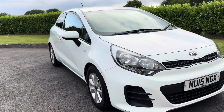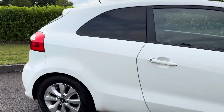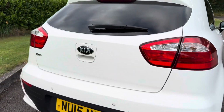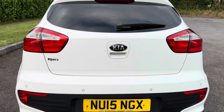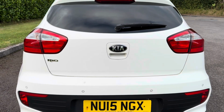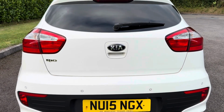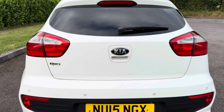I'll show you the accommodation and what it's got to offer. This will be quite a short video because it is pretty much what it is in terms of this car. It's a Kia. They're sort of no frills. They've got to the point now where they are probably one of the mainstream manufacturers really, but certainly in the Rio it's designed as a means of transport rather than something to get your blood racing.